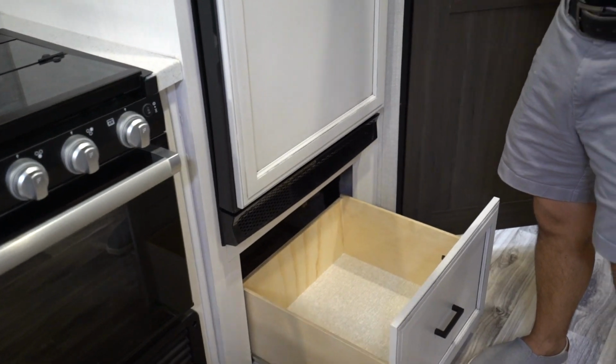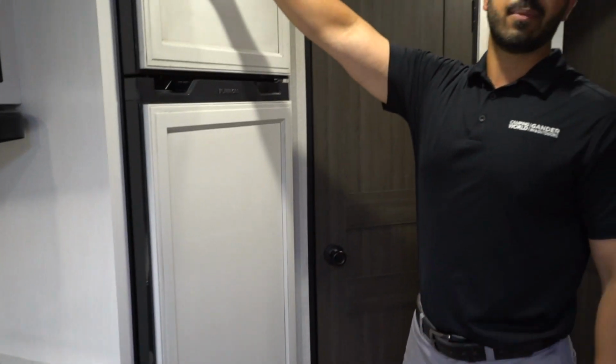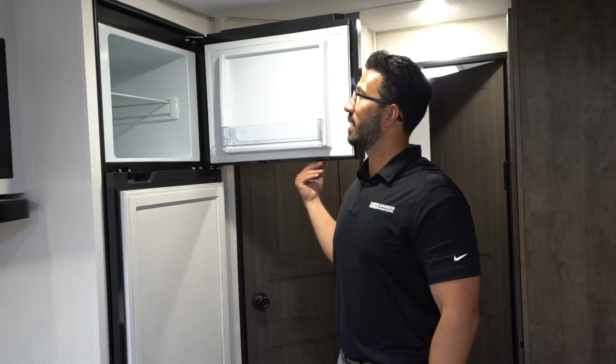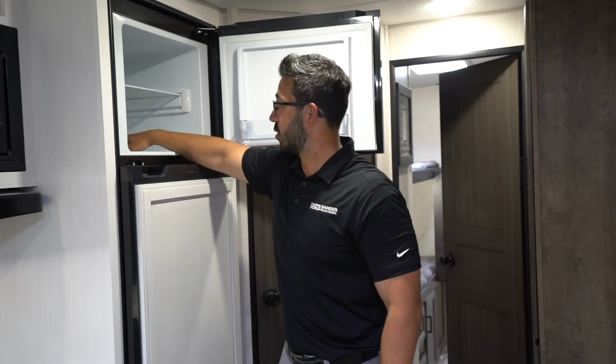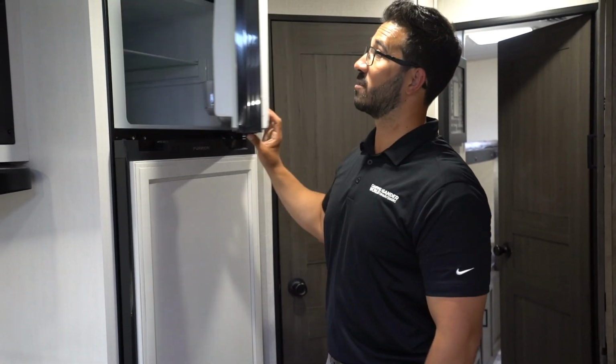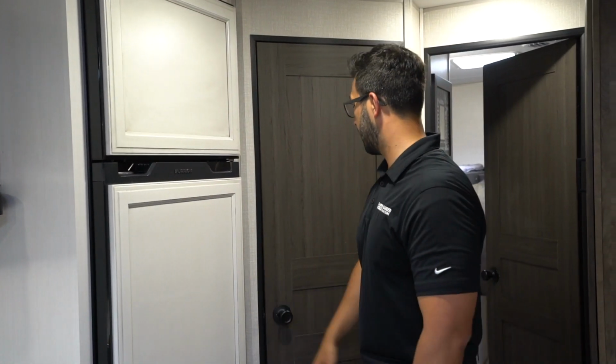They didn't waste any space. A lot of manufacturers will mount the refrigerator lower and put a cabinet up top, but that cabinet's hard to get to. This freezer compartment is still easy to get to, even if I close this drawer, and I get the drawer space down below that, again, is very usable. So I like the way they did that.